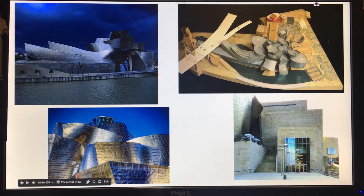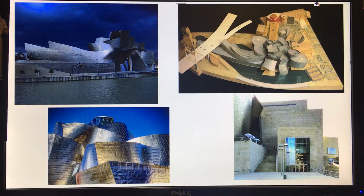It has a shop, a cafeteria, an auditorium, and 20 galleries and 3 floors of offices. It's kind of like a futuristic city in some ways. Lots of different shapes put together and added with that kind of very shiny titanium, which will burn you, I assure you, so don't lean up against it.